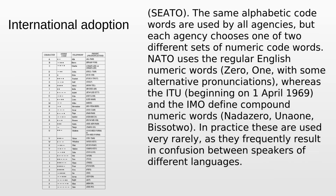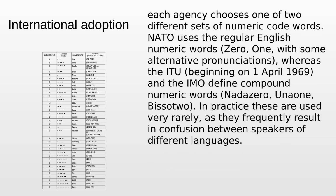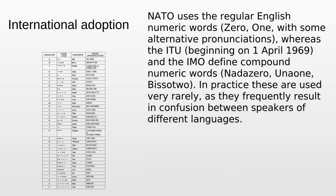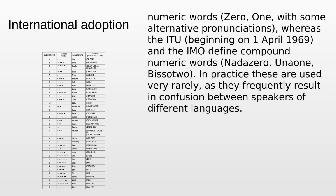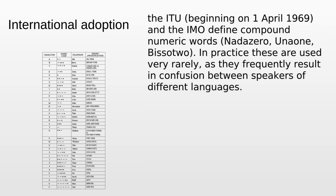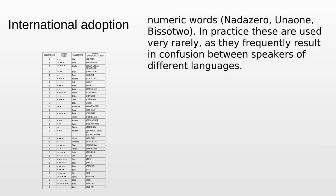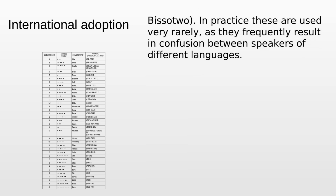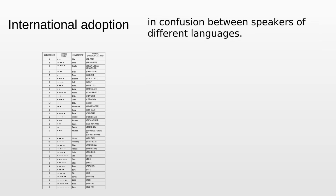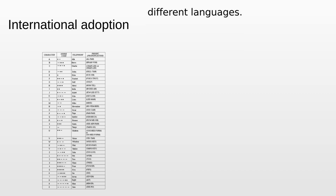The same alphabetic code words are used by all agencies, but each agency chooses one of two different sets of numeric code words. NATO uses the regular English numeric words 0, 1, with some alternative pronunciations, whereas the ITU, beginning on 1 April 1969, and the IMO define compound numeric words: nadazero, unaone, and so on. In practice these are used very rarely, as they frequently result in confusion between speakers of different languages.